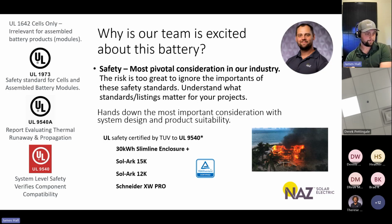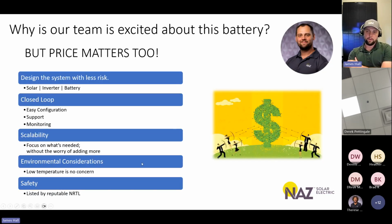All right. So here's the thing: price really does matter in this industry. This day and age, there's a massive price war in the lithium battery side of things. To be honest, I don't want to be in the race to the bottom, because this is that concept that contractors talk about: good, fast, cheap. You can have it good and fast, but it's not going to be cheap. You can have it fast and cheap, but it's not going to be good. You really need to consider the product and what you're getting when you consider the price.